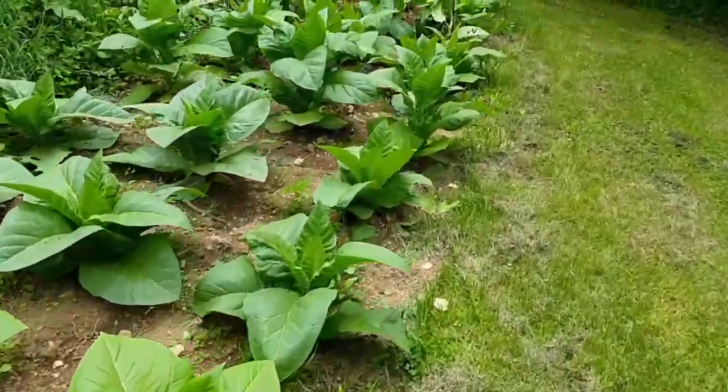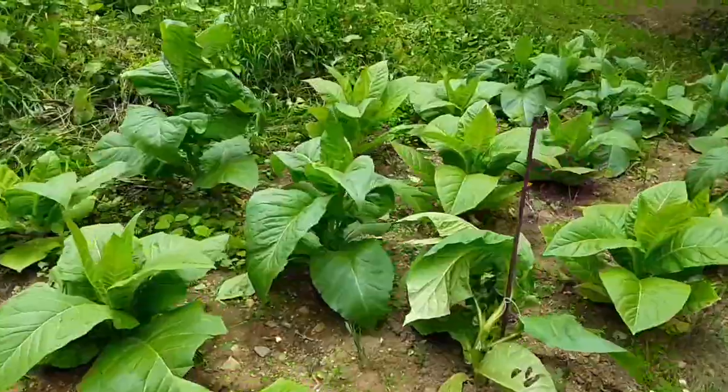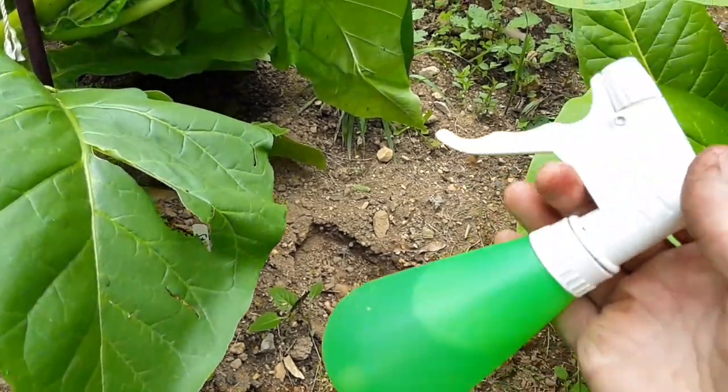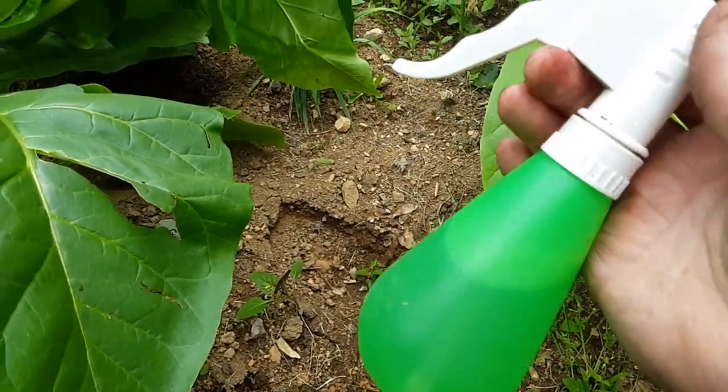It takes some time, but it's chemical free for the most part, and it's not too complicated. The best way to get rid of aphids, in my experience, is dish soap. Get yourself some plain old green Dawn dish soap. There's not an exact amount that I use.